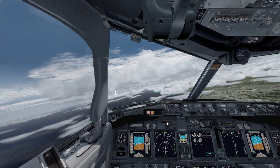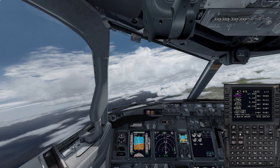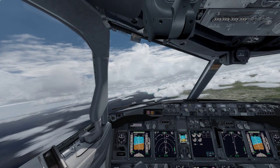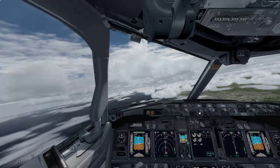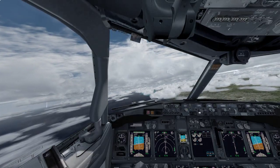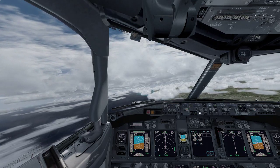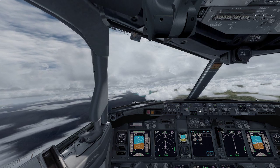Giant 583 heavy, fly heading 180, just going to maintain 10,000. We're down to 10,000, Giant 583. Alitalia 365 heavy, your transponder keeps switching somehow. I need you to squawk 4510, please. Turn right heading 220. Right turn 220, transponder, Alitalia 365 heavy.